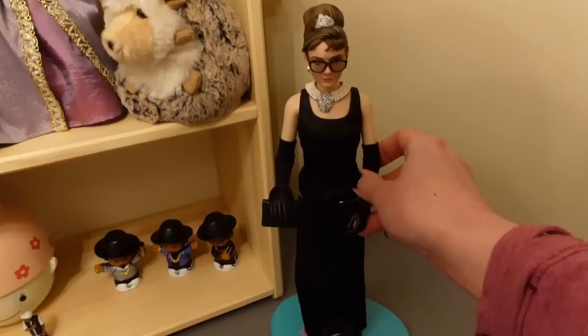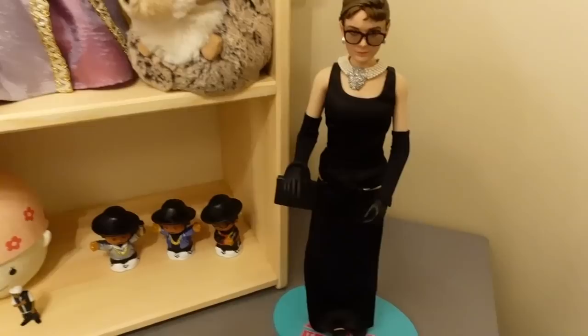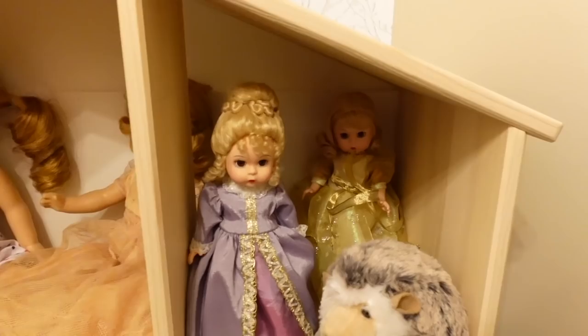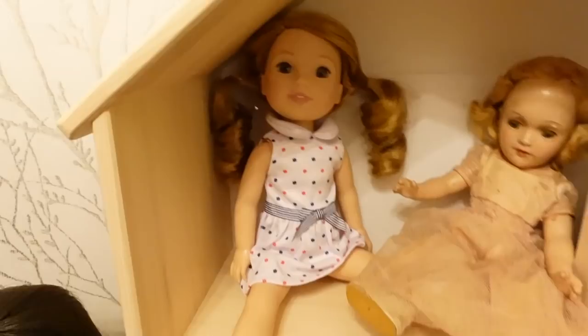Anyways, you can take her gloves off and reposition the angle of her hand and put them back on. It's kind of interesting. And these I've had forever, Madame Alexander dolls. And then this is just a little hedgehog a viewer sent me.